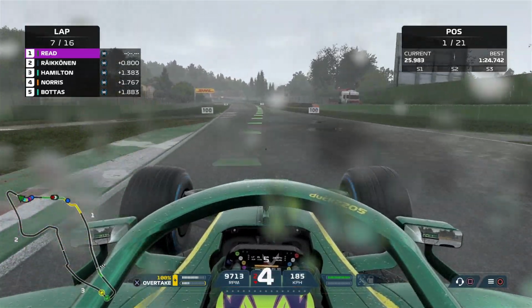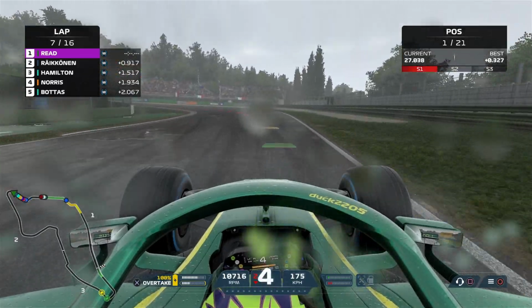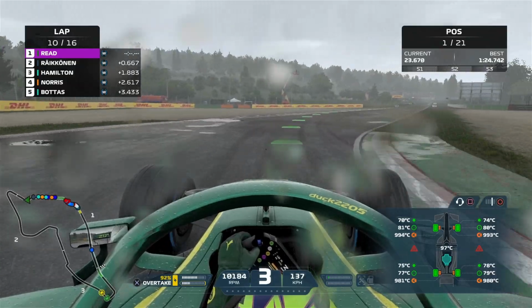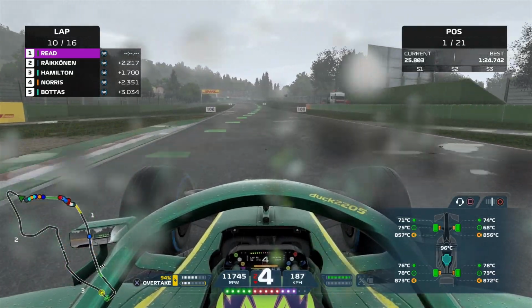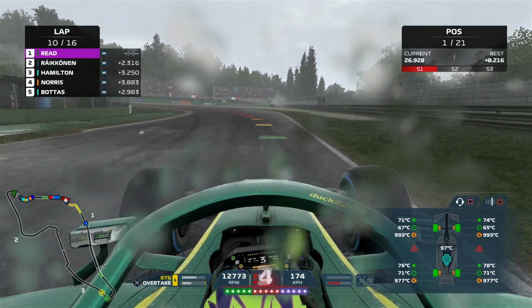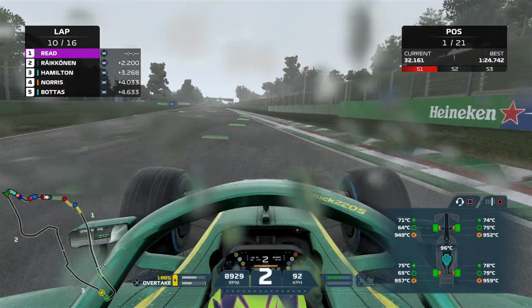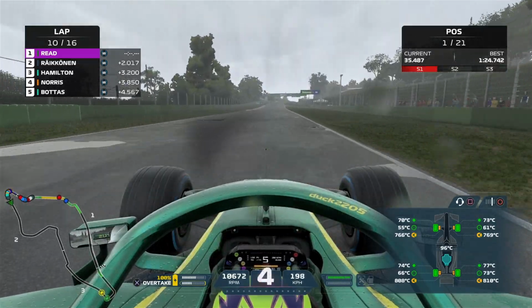Raikkonen in P2 then. He's going to be on our tail pretty much the whole race. Lap 10, keeping an eye on our tyres because the rain is definitely clearing. The second these get too hot, we're going on to those inters if we can, even if it's for 2 laps, because I know full well the AI will.